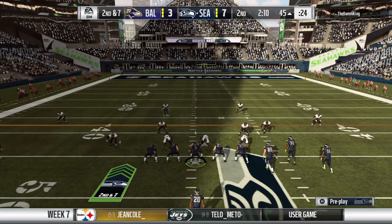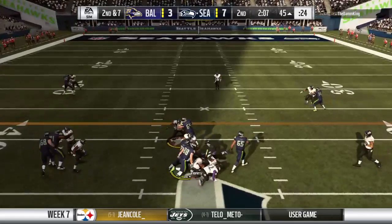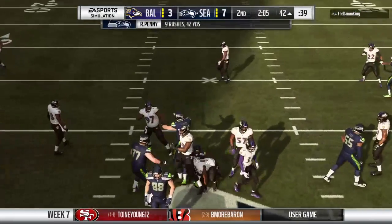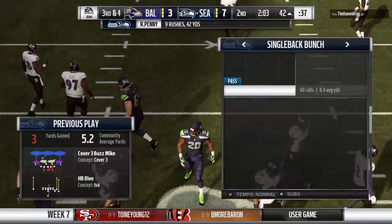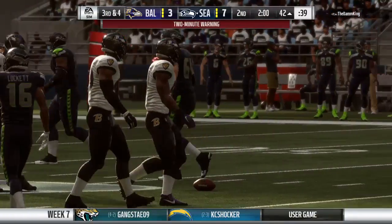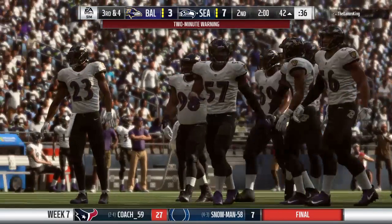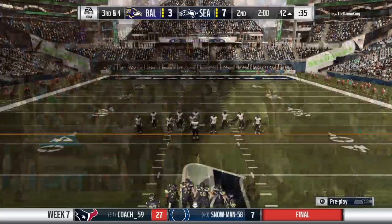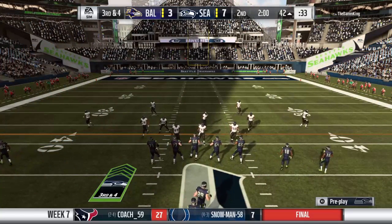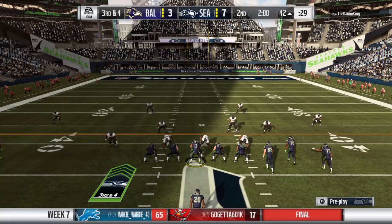48, Mike. A handoff to Penny. And able to push forward for right around 3 yards down to the 42. The Seahawks on 3rd down. They've been okay, 2 for 3 thus far. This is 3rd and 4.